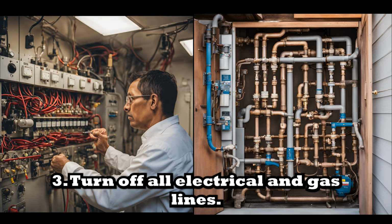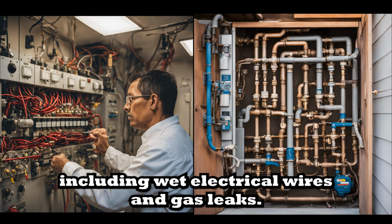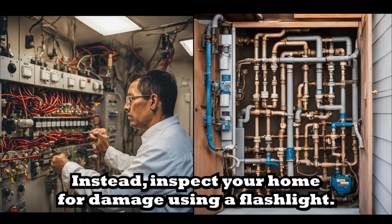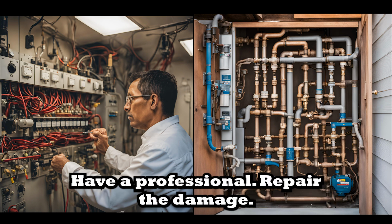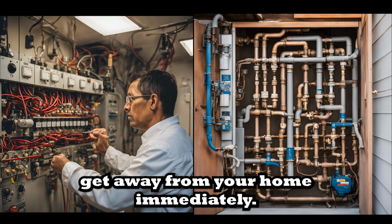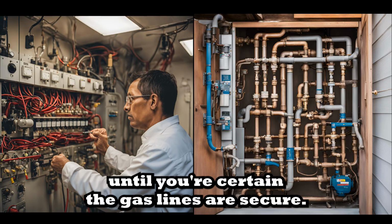3. Turn off all electrical and gas lines. Your home may have suffered structural damage, including wet electrical wires and gas leaks. Don't depend on standard power sources. Instead, inspect your home for damage using a flashlight. When possible, have a professional repair the damage. If you smell gas or hear hissing, get away from your home immediately. Don't use candles or lanterns until you're certain the gas lines are secure.